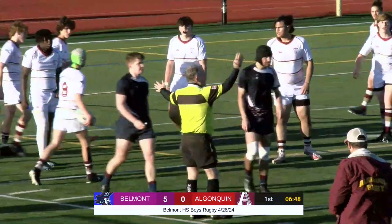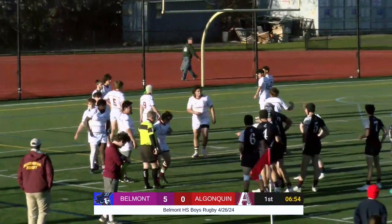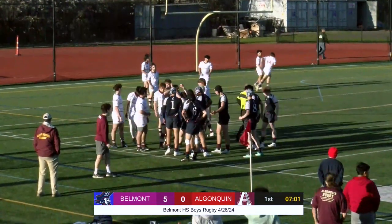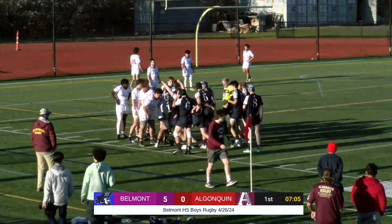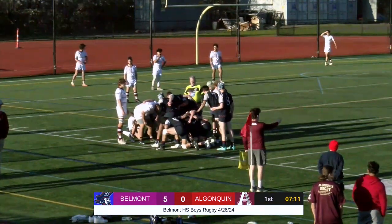Looks like the ball was thrown forward there in that transfer between Zach and Wes, and it'll be scrummed down to Algonquin. So when the ball gets knocked forward in rugby, that's one of the situations in which the scrum is called, the most frequent situation in which the scrum is called, and the team that has knocked on the ball turns it over to the other team who feeds the ball into the scrum.